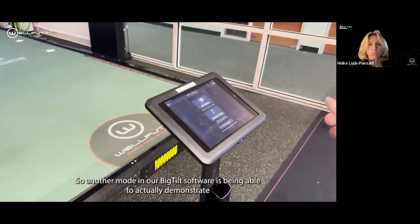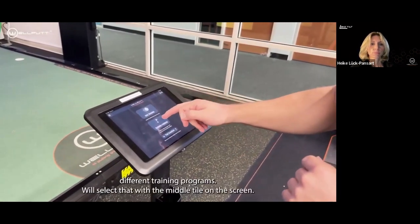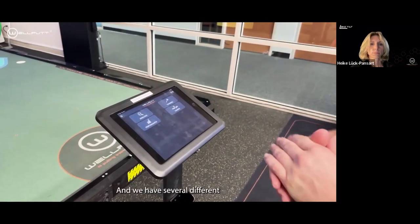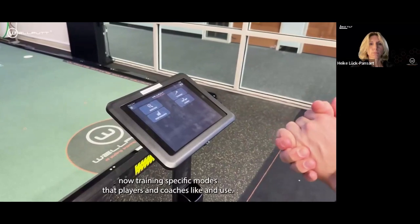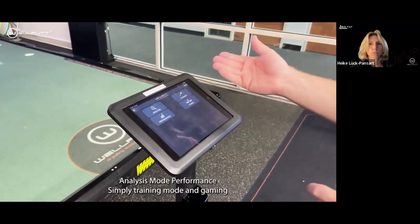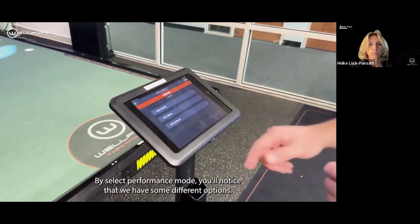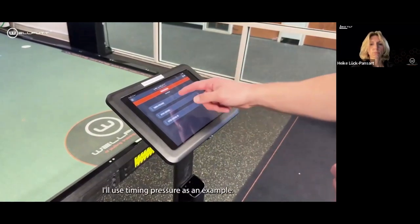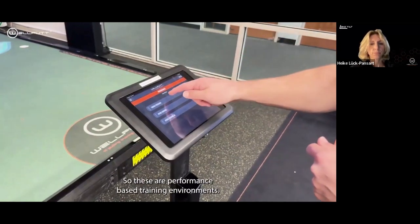So another mode in our BigTilt software is being able to actually demonstrate different training programs. We'll select that with the middle tile on the screen. And we have several different training specific modes that players and coaches alike can use: analysis mode, performance, simply training mode, and gaming. If I select performance mode, you'll notice that we have some different options. I'll use timing pressure as an example. So these are performance-based training environments.